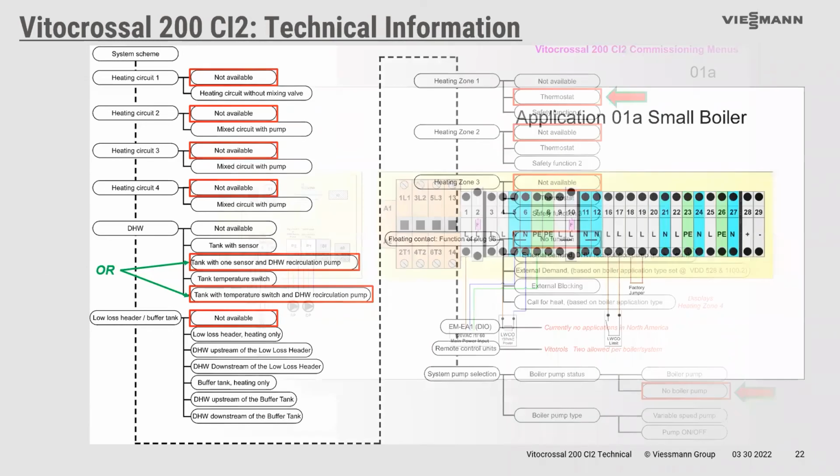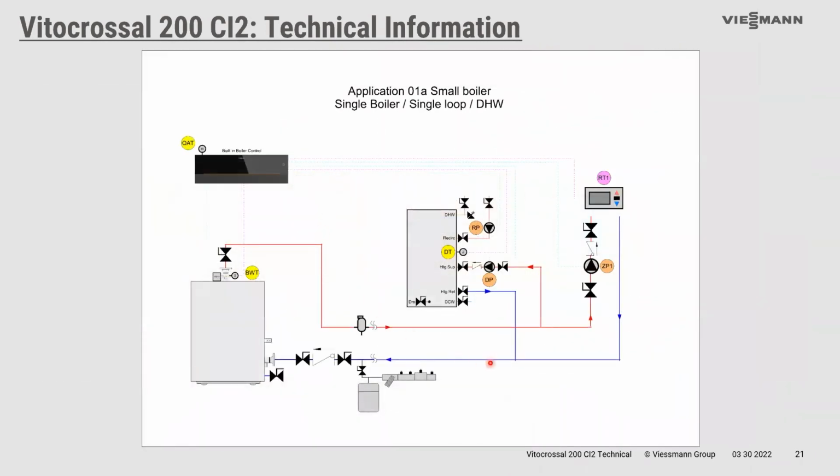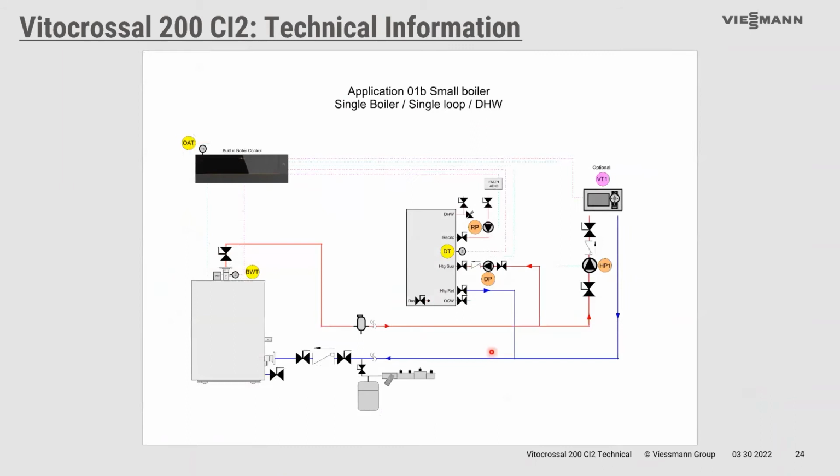So that then ties right to this system here, exactly like it's laid out. This one's similar, but it's a little different in that instead of a heating zone, we're using a heating circuit here. So this is, again, more the V-spin traditional way. We've got the Vitocrossal. And here we have a heating pump because it's not a zone pump anymore.